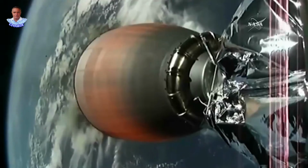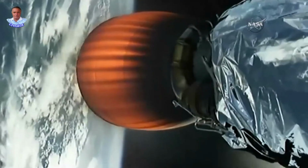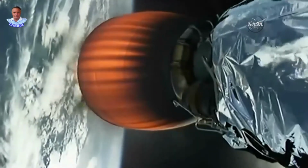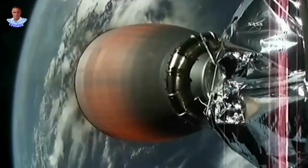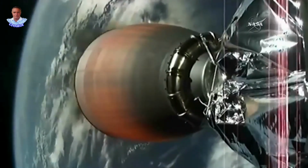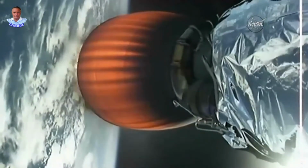Second stage trajectory nominal. And you are looking at a live shot of that second stage Merlin engine. Acquisition of signal in Bermuda.